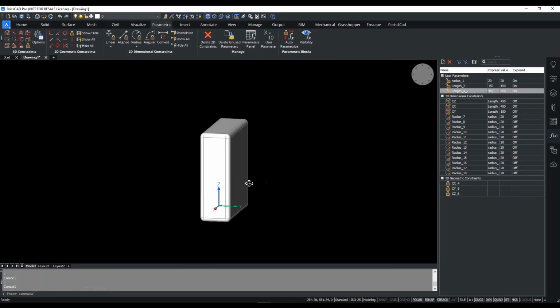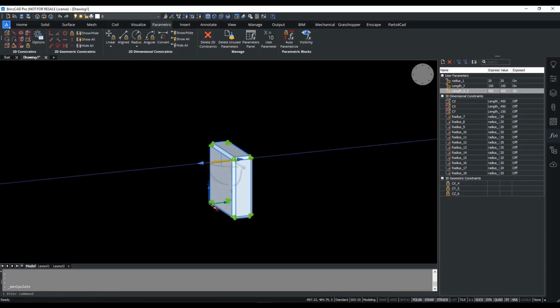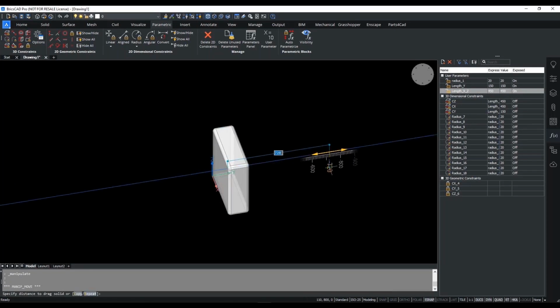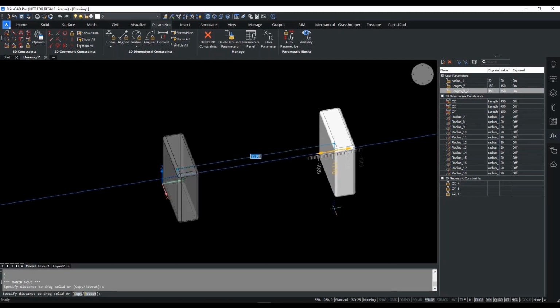Okay, just however I want. All the parameters are all set by BricsCAD alone. So I don't have to think about anything else. And now I'm just going to use the manipulator, as you just saw, to quickly duplicate another object, maybe a distance away, maybe say, yeah, 1650.